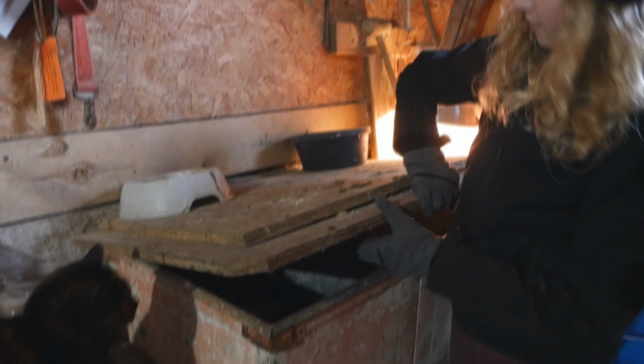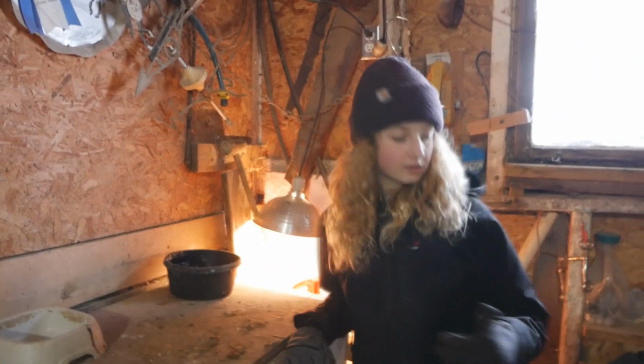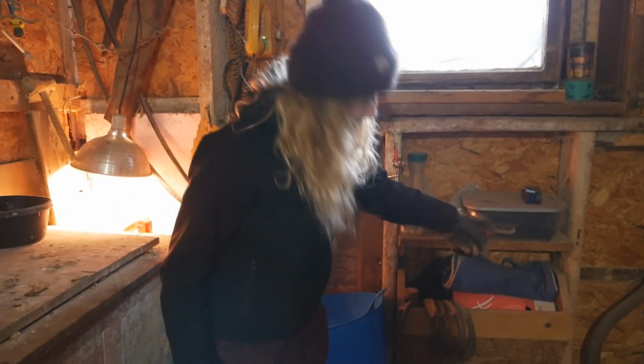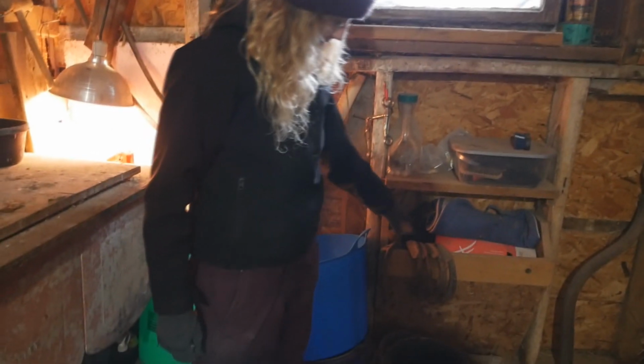Let's fill their water. So that lifts up. This is actually one of those old sinks. We keep our water heaters in there and things like that in the summertime. Stinks in there. Well, you know, it's dust. This is Penny's brushes. And then more stuff.